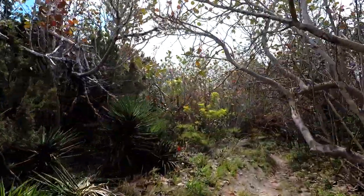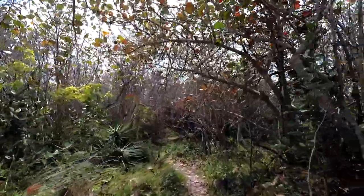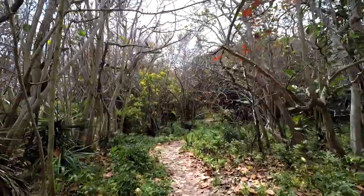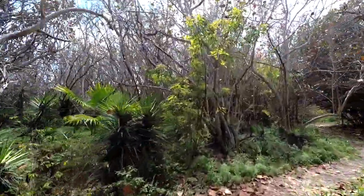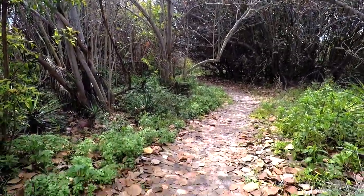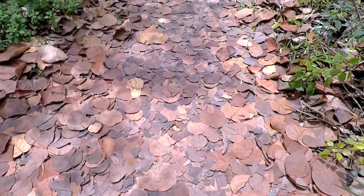We've come out of the clearing now, back into a forest, jungle, whatever you want to call it. We should be close to Horseshoe Bay. I want you to look at that, though. Look at the pattern of the leaves. Cool.